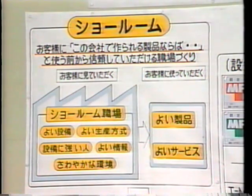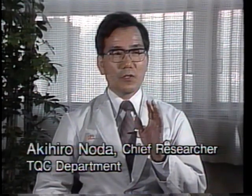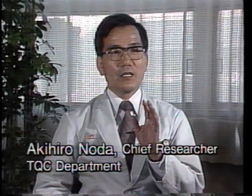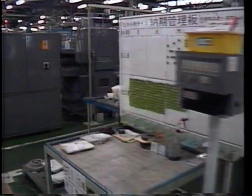What does that mean? Well, the normal idea of a showroom is a place where fine products are on display and good service is evident. We decided to really concentrate on the use of the 5S system and the development of a showroom workplace. This idea has gradually spread throughout the plant and been eagerly implemented.